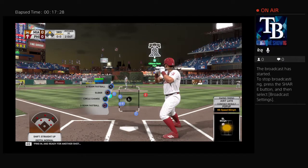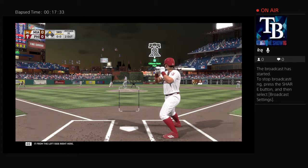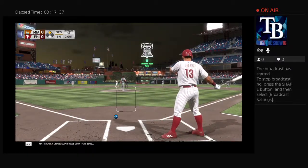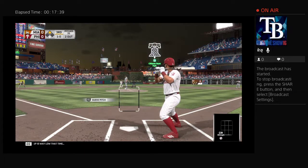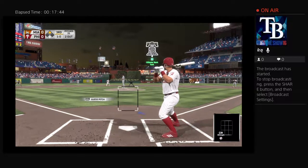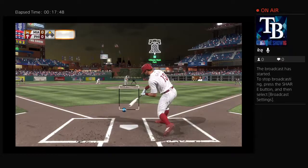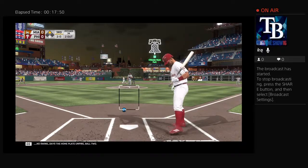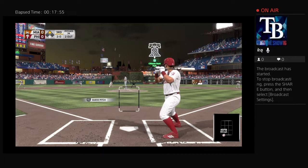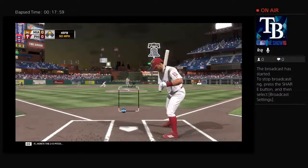Stepping in and ready for another shot, Freddie Galvis. He'll swing it from the left side right here. First delivery to him on the way. And the changeup is way low that time. Check swing, no swing, says the home plate umpire. Ball 2. Hitters count. Here's the 2-0 pitch.